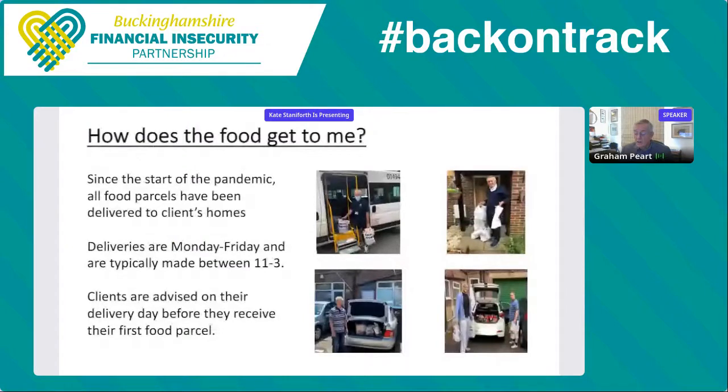And since the start of the pandemic, all the food parcels have been delivered direct to your doorstep. And these are in private cars. We do have a van, but you won't see that outside your house. And typically the deliveries are sometime between 11 o'clock and 3 o'clock, Monday to Friday. And during the phone call, you will be advised which day your food parcels are going to arrive. So it's a very simple service.